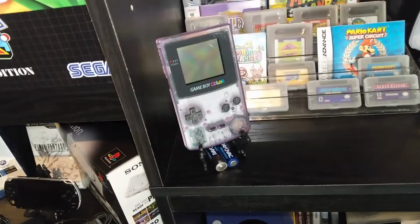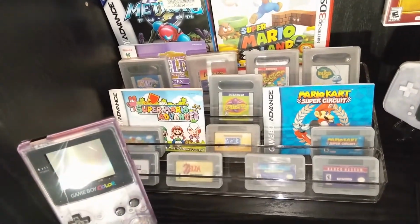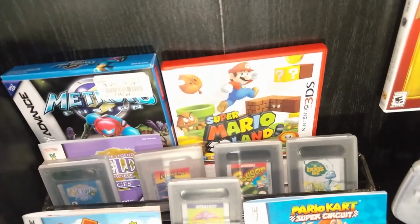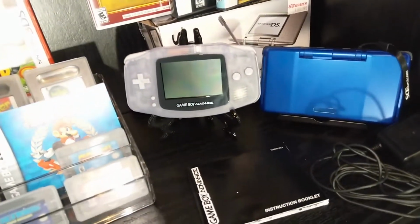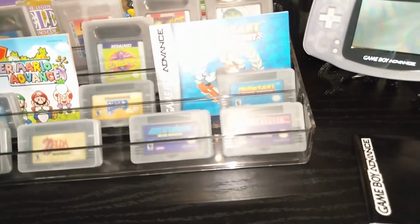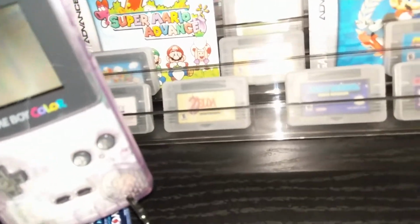Here we have the Game Boy Color, which you saw in episode 1, along with a selection of different games. I've got Oracle of Ages, Mega Man, Frogger, A Bug's Life, and Centipede. And then I also have an original DS and the Game Boy Advance. And you can see the games that I've got there for the Advance: Mario Kart Super Circuit, Namco Museum, Metroid Zero Mission, Super Mario Bros. 3, the Link to the Past remake.